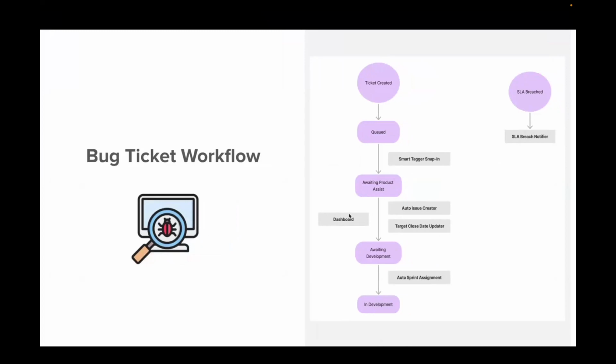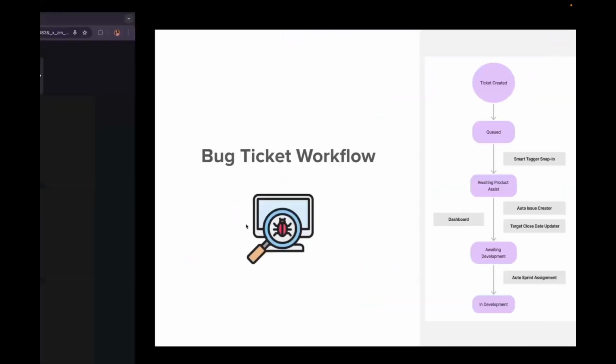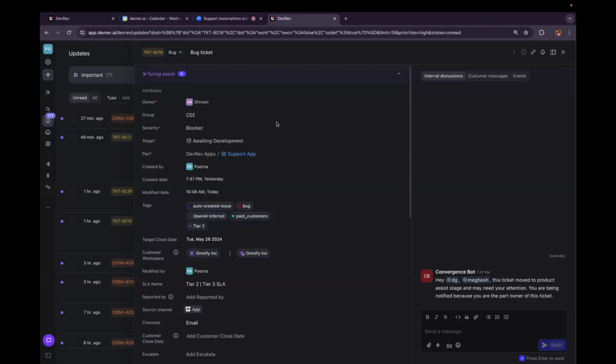I'll give you the walkthrough of the ticket workflow which we have implemented for the bug tickets in DevRev. These automations help us streamline the handling of bug tickets and ensure better alignment in this process. We have built a rule engine which automatically routes the ticket to a specific group. The ticket gets created and the owner of the ticket will be one person among the group. In this case, the group is CEs, that is us. One among us got assigned as the owner here.